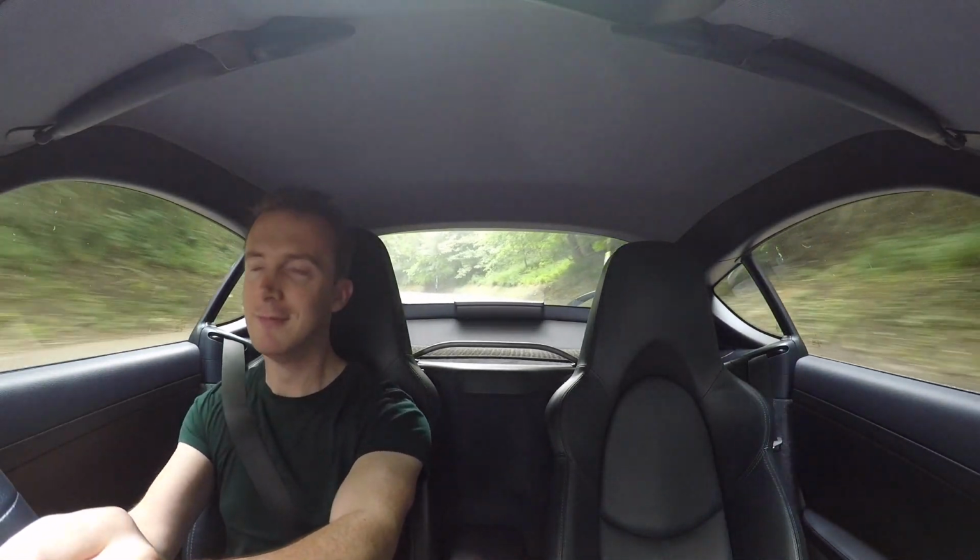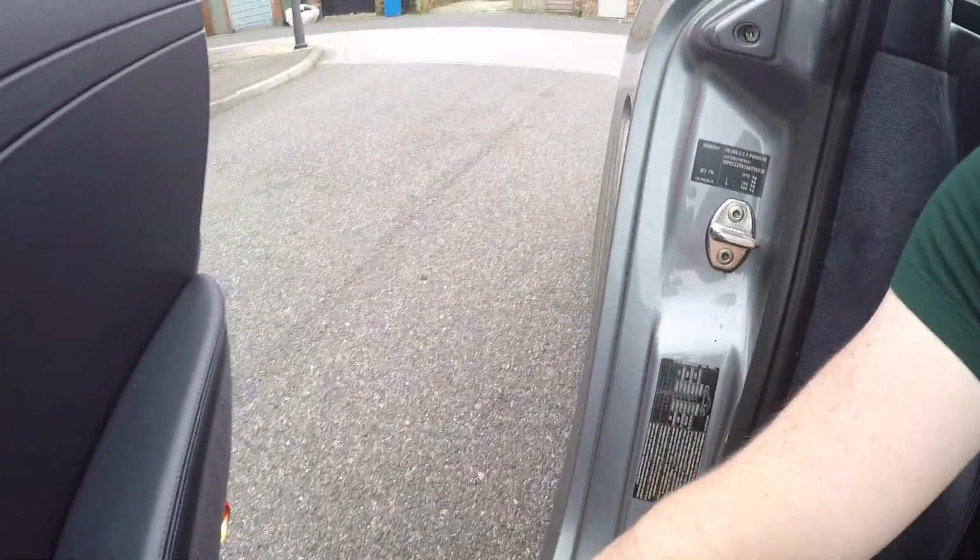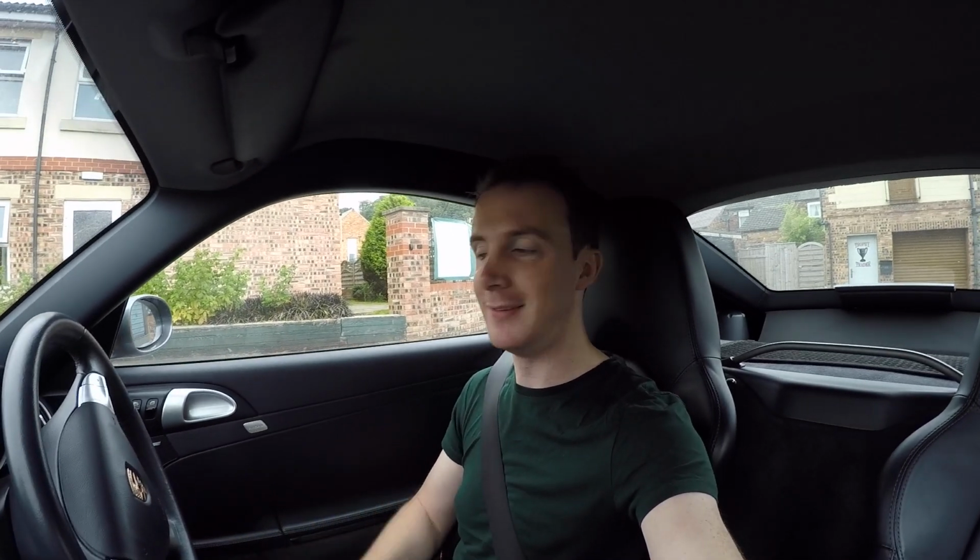See you very shortly. Right, so I've just pulled up at my friend's house and it's not making the ticking noise anymore. In fact, this is all you sort of get. Yeah, it's definitely not making the ticking noise anymore. So it does it when it's cold, but it seems it doesn't do it when it's warm. You get a lot of people saying that they'll do it once they're warm, so this one doesn't.